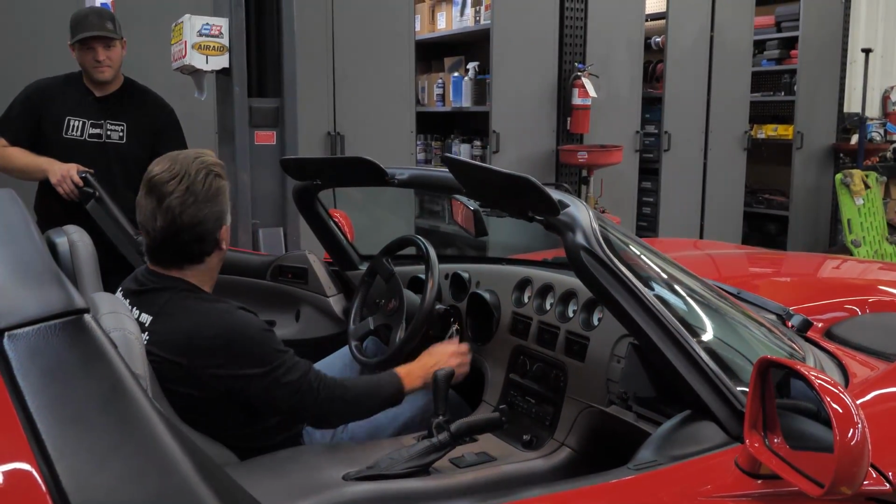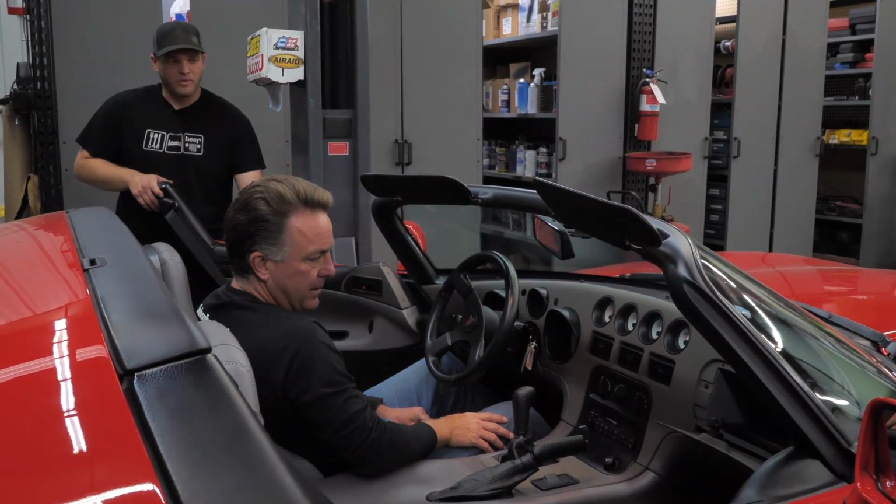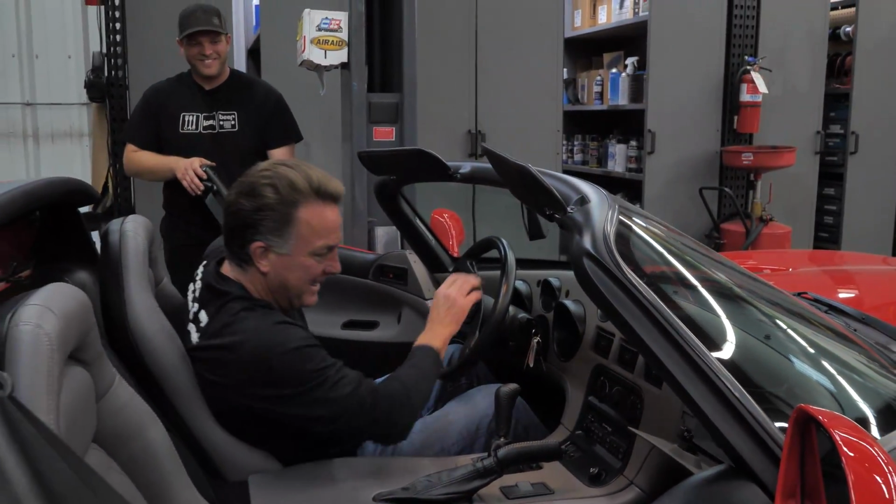So all systems are go, all the lights working, all the gauges are working. Yep. Oil pressure's good, obviously, on both of them. Let's take these out for a test drive soon. Let's go. You ready? All right.